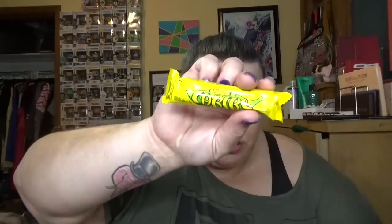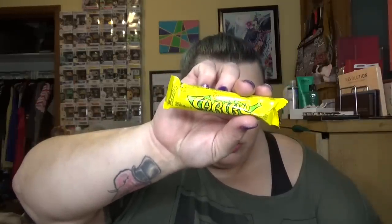This is Garoto. The amazing combination of Garoto milk chocolate with banana filling. Typical tropical flavor. I don't like banana flavor, so I'm not going to try this. Tell you what I am going to try. I'm going to try one of these.